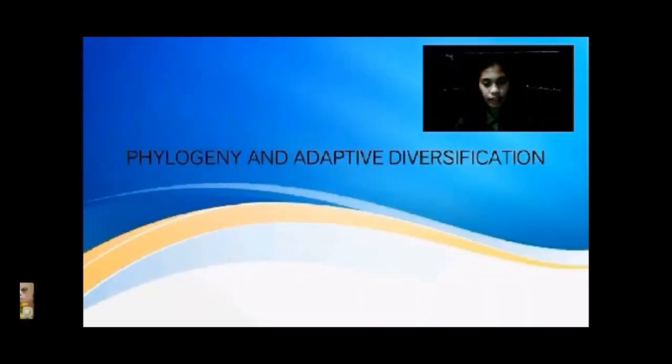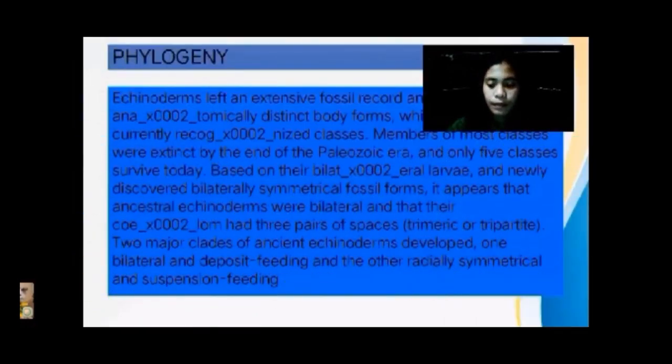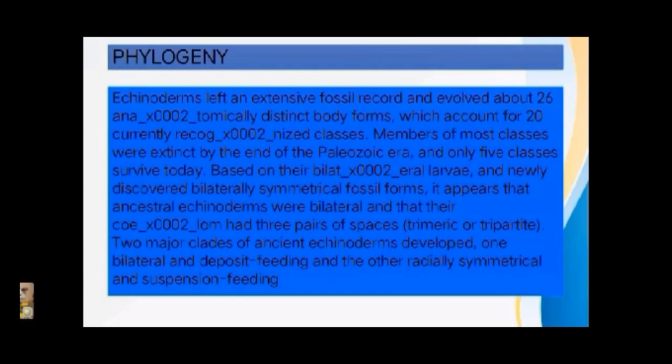Next, we have phylogeny and the adaptive diversification. Phylogeny: echinoderms left an extensive fossil record and evolved about 26 anatomically distinct body forms, which account for 20 currently recognized classes. Members of most classes were extinct by the end of the Paleozoic era, and only 5 classes survive today. Based on their larvae and newly discovered bilaterally symmetrical fossil forms, it appears that ancestral echinoderms were bilateral, and that their three pairs of coelomic spaces developed. Two major clades of ancient echinoderms emerged: one bilateral and deposit feeding, and the other radially symmetrical and suspension feeding.